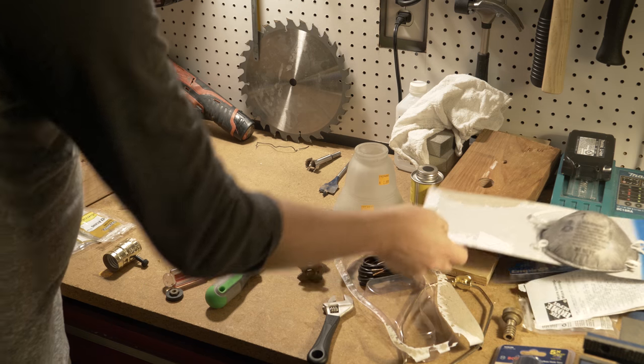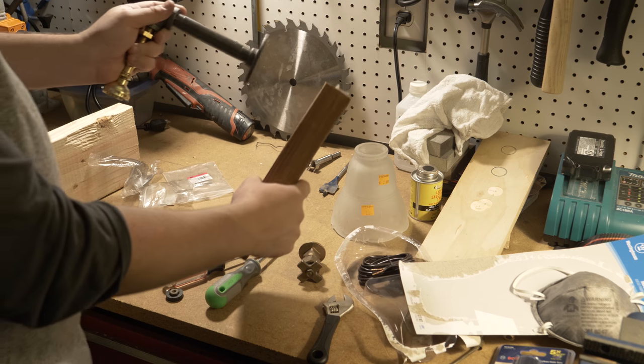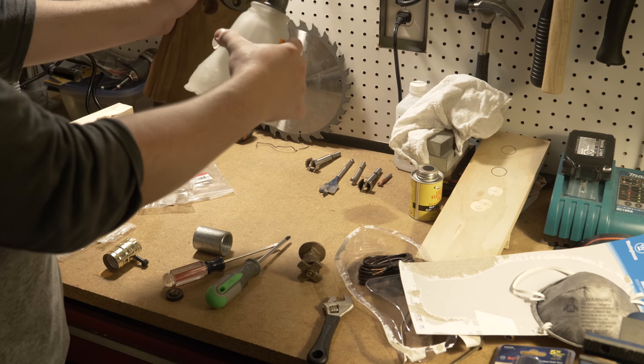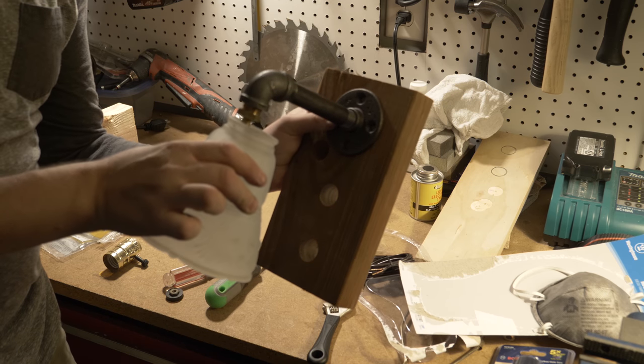I don't wanna get my dirty hand all over that piece of wood that I'm going to actually use, so we'll just pretend this is the actual piece of wood. This goes on there. This guy goes on there. So you can kind of get an idea of what it's going to look like when I'm done. Do we like it yet? I don't know. We'll see.